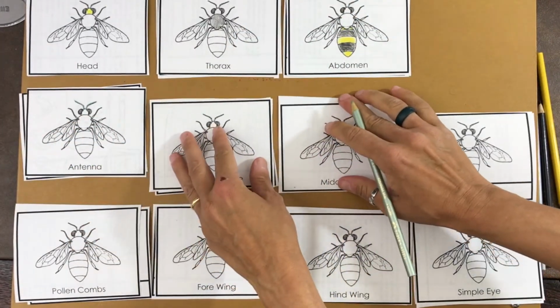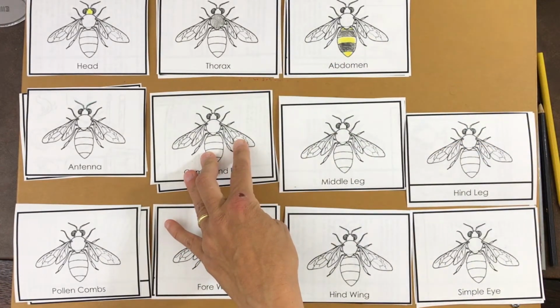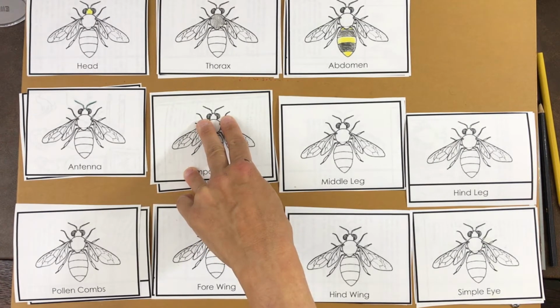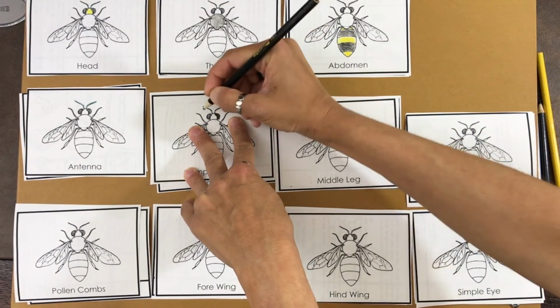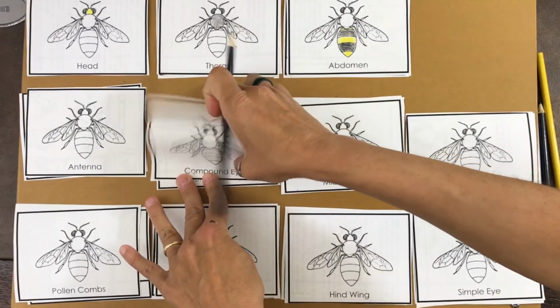Now, do you know how many eyes a bee has? A bee has 5 eyes. How many eyes do you have? So they have these two big eyes called compound eyes. And each compound eye has many different cells. And this helps the honeybee see light and see big pictures, and see everything in front of it in a nice wide picture. Those are the compound eyes.